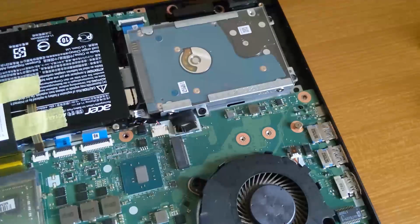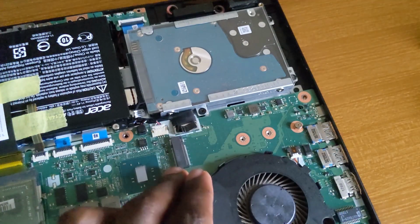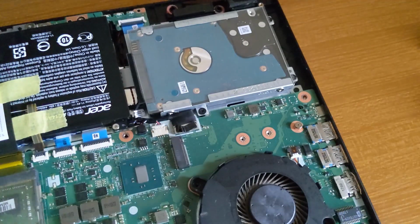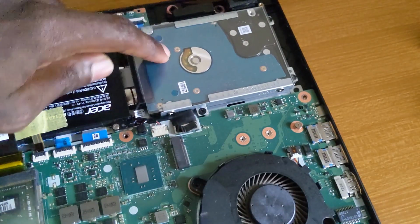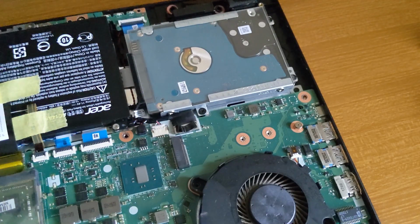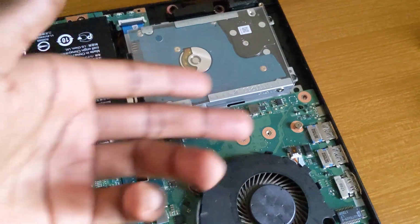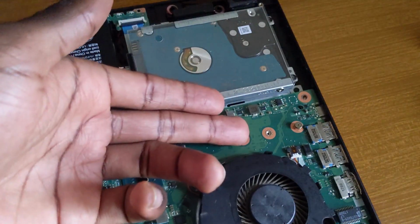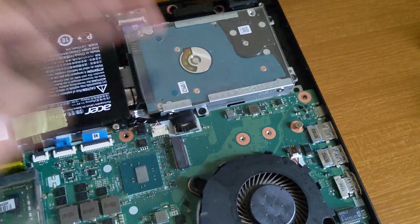So looking at the internals of this computer, we see this is where the M.2 2280 SSD is supposed to slide in and fit. And this is the 2.5-inch hard disk drive. So like I said, if you want to replace, both of these can hold two different kinds of SSDs. You can fit an M.2 here, or you can fit a 2.5-inch SATA SSD over here.